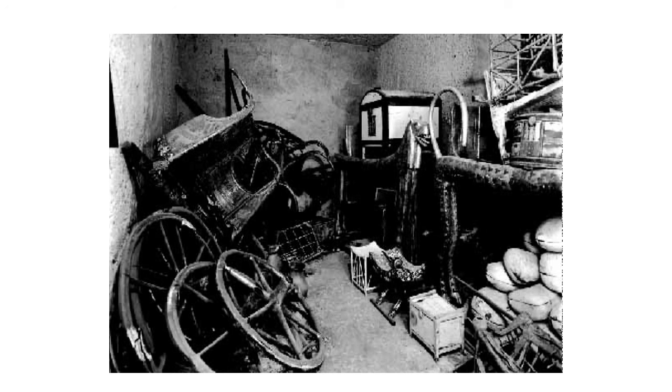Some of the objects, this is an original black and white photo from Howard Carter, but later color photos, which were taken by other people who arrived, showed much of the bright gold and just how beautiful it was. Apparently, someone had tried to get in the tomb, but they had been scared off or something, but no one ever really had got in. So it was an untouched royal tomb.